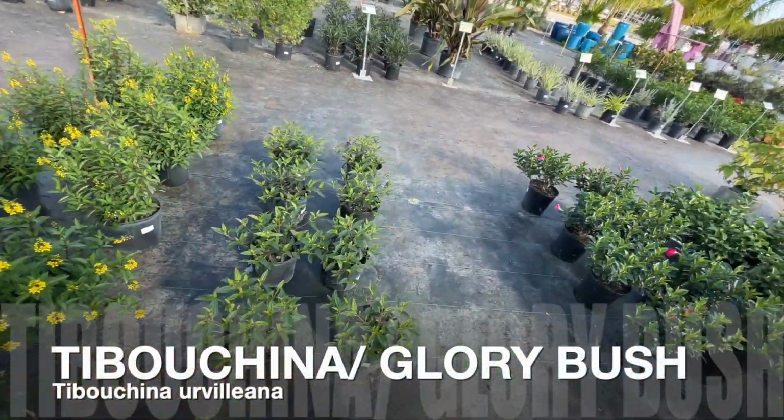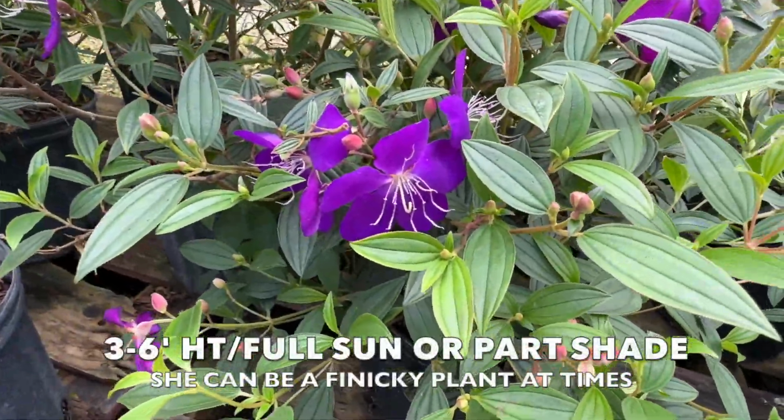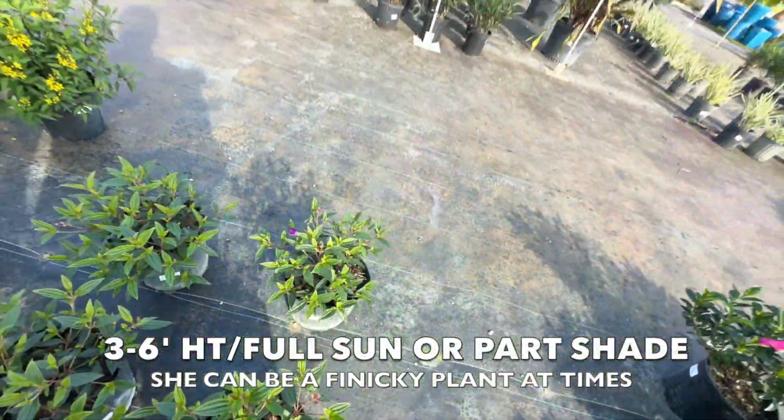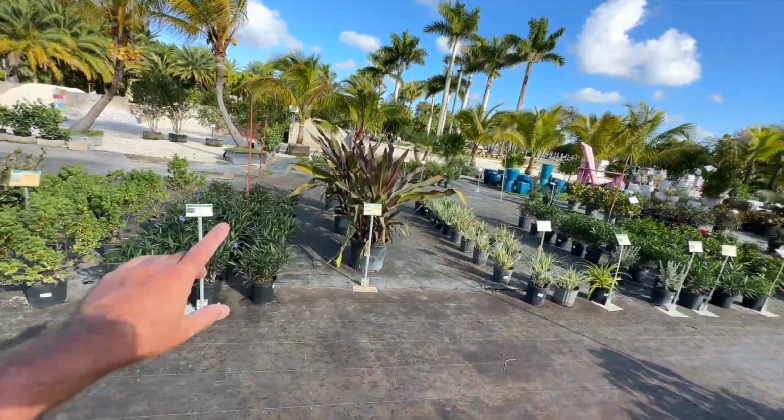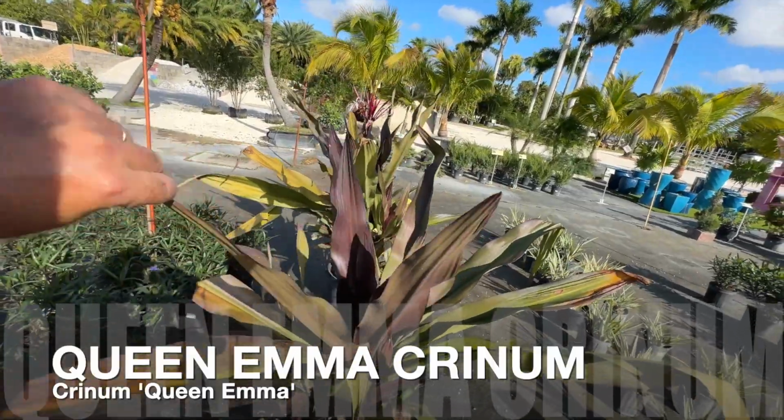Oh. They have some tipuana here as well. Oh, flowering. Look at that. Pretty. Oh, this is Queen Emma crinum. Really cool. Really cool accent plant.